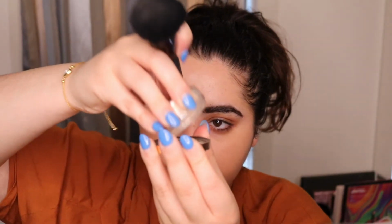But I will say, and it might just be this brush, how when you use liquid foundations, you're spending most of the time buffing it so that it's not streaky when you're using brushes. But I'm having a getting this out of its pot problem.